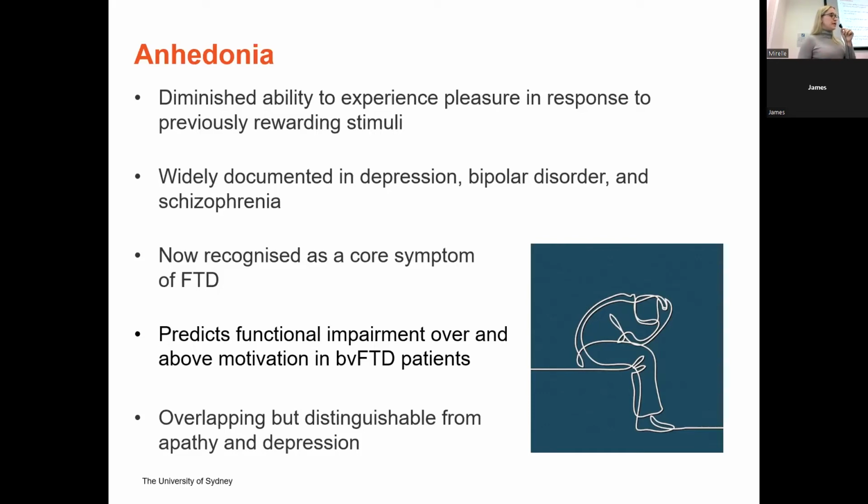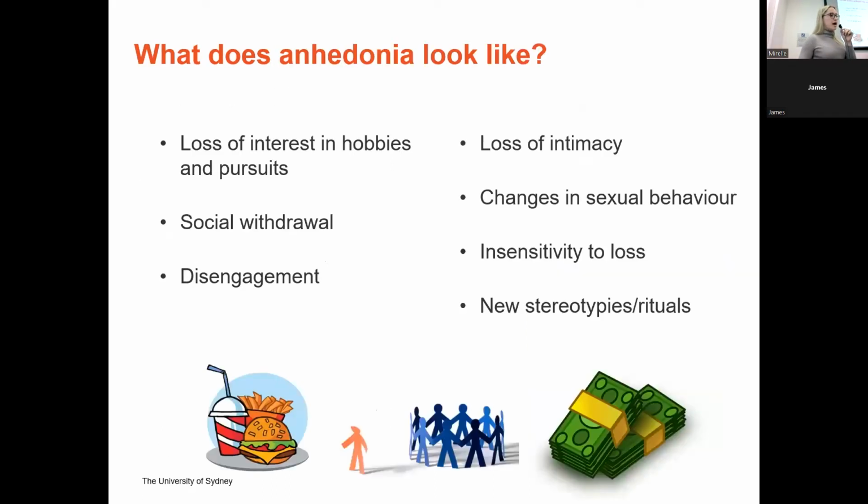It really predicts the level of functional impairment in behavioural variant frontotemporal dementia patients. And as I touched on before, it's overlapping but distinguishable from apathy and depression. So just because someone has anhedonia, they're not necessarily depressed, which is important to know. So anhedonia, while it looks similar to apathy and they can occur together, it really is a loss of interest in hobbies and pursuits that they previously enjoyed.